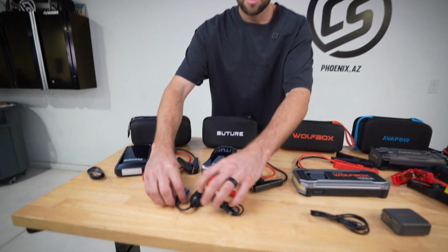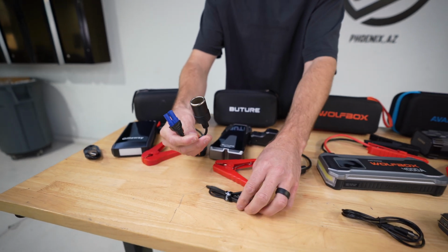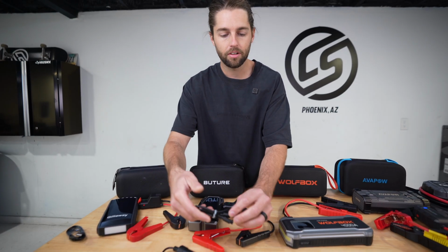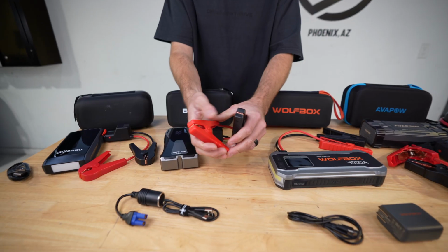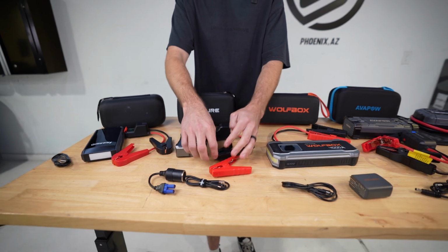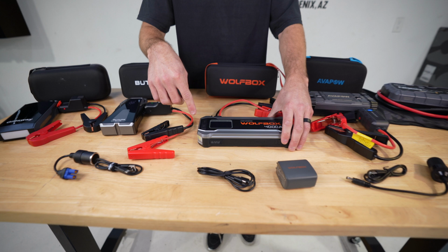Straightforward. This one does come with a plug-in for a cigarette lighter. So if you had like an air compressor you needed to power something, you could plug it into this. It also comes with a USB-A to USB-C cable. The clamps, I like these a little bit better than the previous. Pretty solid, nothing fancy.